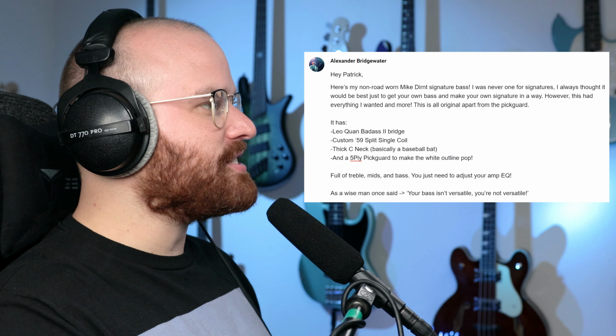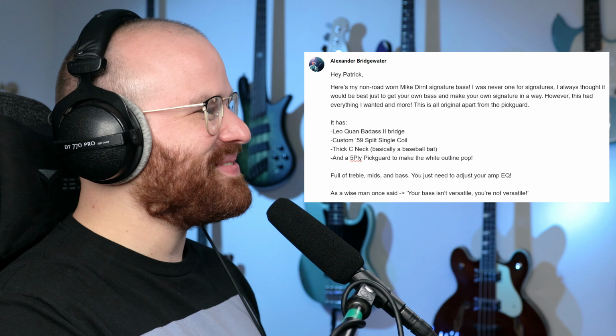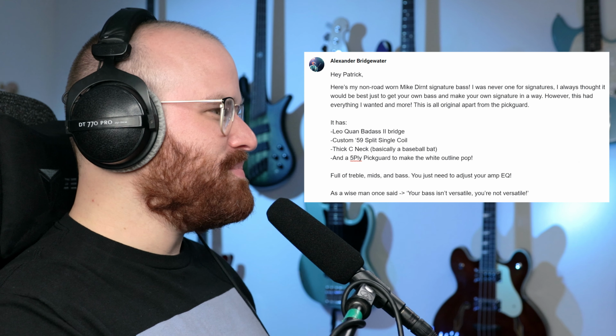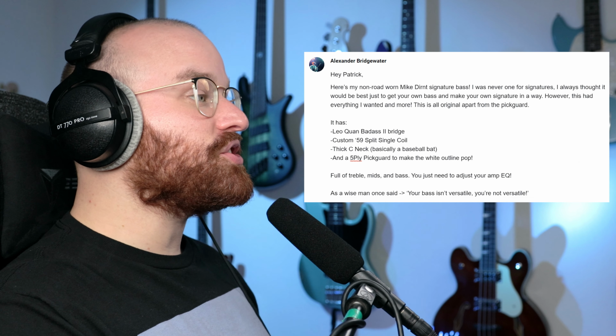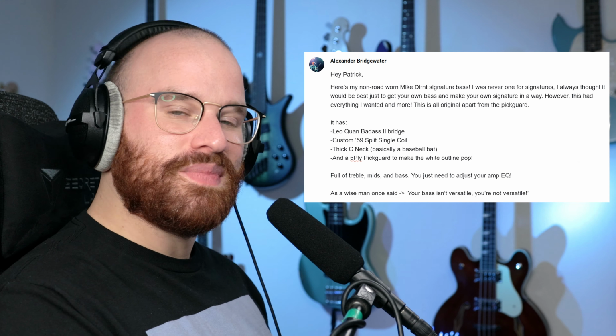It has Leo Quan Badass 2, the custom 59 split single coil, thick C-neck, basically a baseball bat, and a 5-ply pickguard to make the wide outline pop. Full of treble, mid, and bass, and you just need to adjust your amp EQ. As a wise man once said, your bass isn't versatile, you're not versatile.